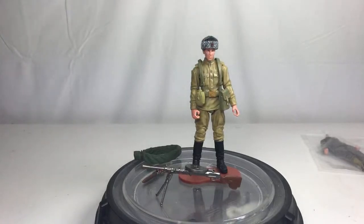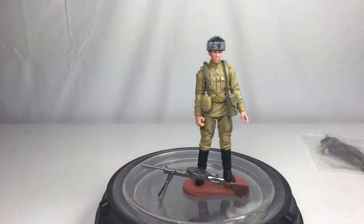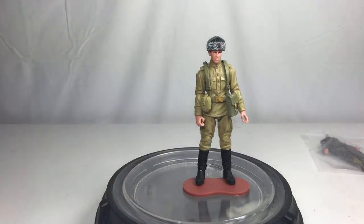So, for now, get that out of the way. Get this out of the way. Let's get his gun in his hand.